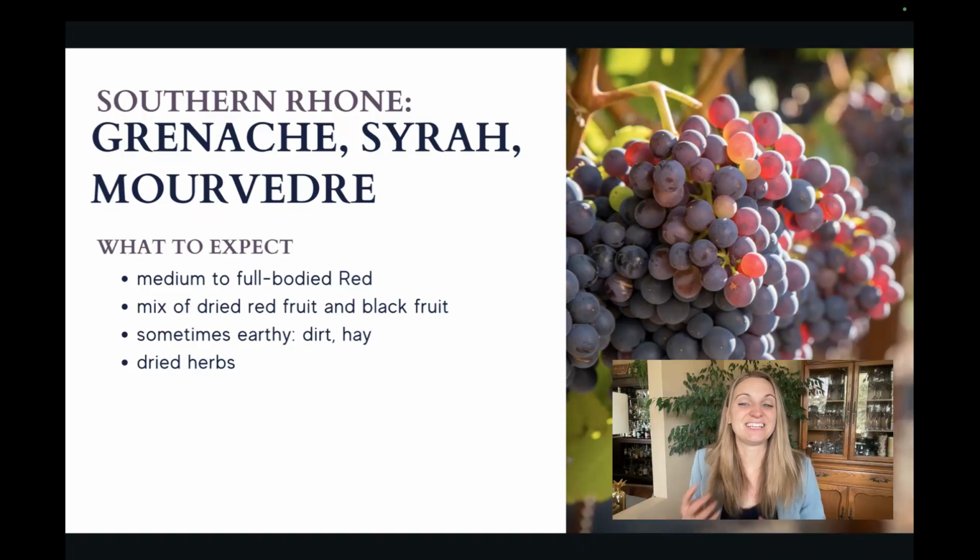You can sometimes get this beautiful earthy note. And I hate to say it tastes like dirt, but it'll have this kind of earthy depth to it. You can also sometimes get more of this dried earth note. That's why I put hay there, right? So it's this dried earth character, and then dried herbs as well. You can tell my theme here is dried because the climate here is so sunny and dry that it actually translates that into the grapes. The grapes are ripening a lot, and they're actually taking on this dried fruit character. So again, it depends on what you're paying for the bottle, where it's coming from, all of that, but this is what you can expect in general.